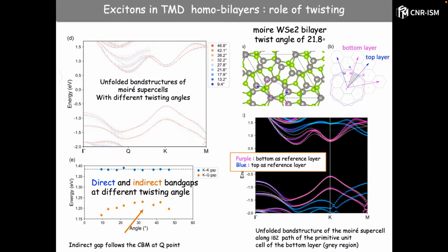So we tried to understand this, exactly related to the fact that the C and D peaks are due to this region along the gamma-K direction that changes really much, especially in the conduction band. This explains the fact that the peaks in some sense move with the angle. So the idea is that when the C and D peaks blue shift, you are in a situation where the two layers do not interact too much. You are going toward a situation where, due to the angle, the two layers do not interact.